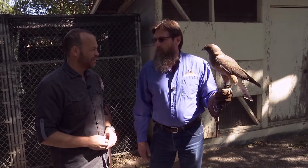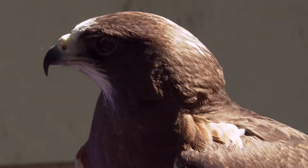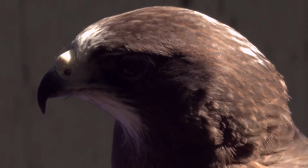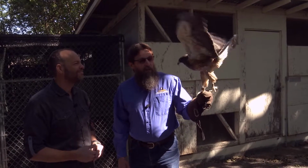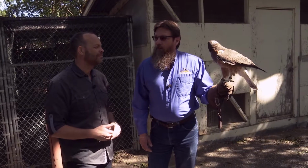He's not releasable because he has pretty serious cataracts in his eyes. So we kept him to be used as an educational ambassador, which is what he does here. As you can see, he's trained to stand on the hand, and he goes out in front of lots of school groups and community groups to educate those people, not just about this species, but about raptors in general. So these birds, because they're so beautiful and they have so much charisma, they're just an excellent vehicle through which we can get a greater, broader message to people.